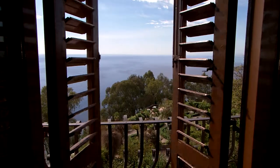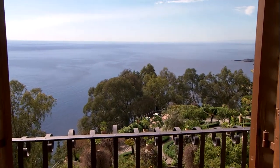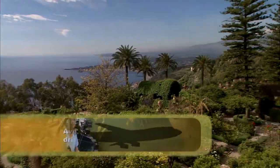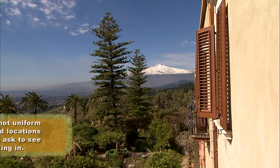Well, I love a hotel with a past, and I adore a room with a view. And when's the last time you've seen a room with a view more spectacular than this? It goes from the beach to the snow-covered peaks on Mount Etna and on to the ancient amphitheater. Spectacular.